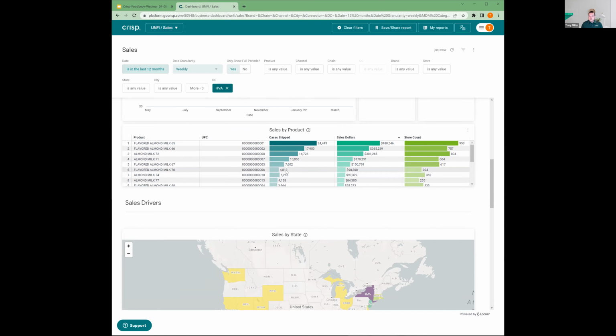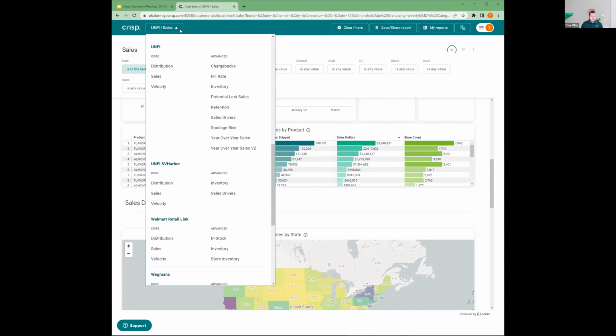And again, I have this list where if I need to know what products are in there today and what our store counts are, I can export it and go from there. It's also great as you're really trying to understand where do I want to go as I'm expanding distribution or launching new products. So maybe in this case, we want to look at velocity for that.